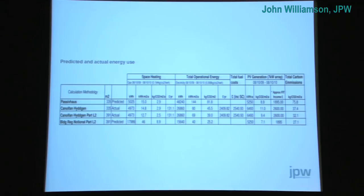Building regs, Part L, predicted 46. It actually ran in at 12.7. So what we're saying here is the compliance tool was quite far out. It was seriously over-predicting. However, we used TAS. Here's the interesting bit, TAS simulation. The actual real data was very much the same as PHPP, but when you add the processing for the Part L compliance, the algorithms, it starts to move really far away.